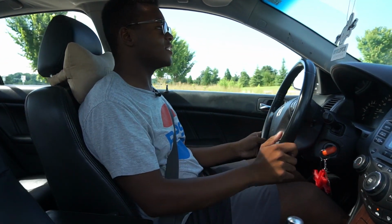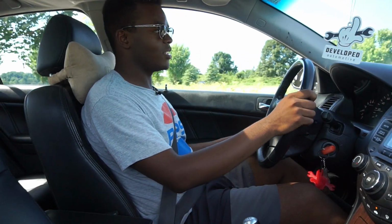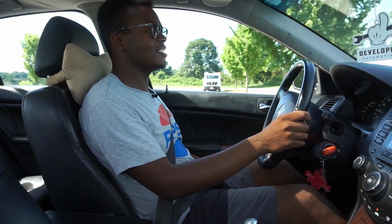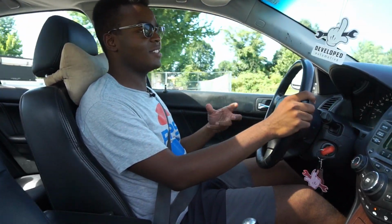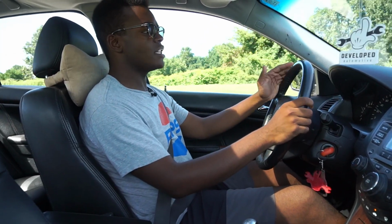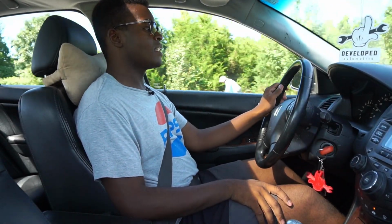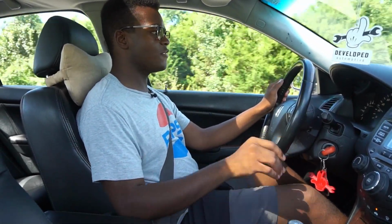So I already have many impressions. First of all, I have a lot of feelings of nostalgia driving this one, because it reminds me of my old one, because these have some weight or substance to them. But also the clutch is very easy. I mean, it feels like a Honda. Hondas are easy to drive cars. The steering feels the same. The shifter is very clicky, very nice.